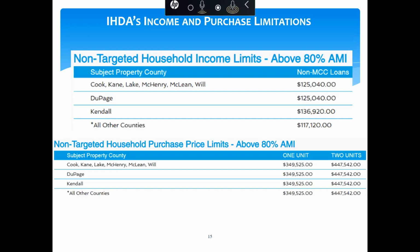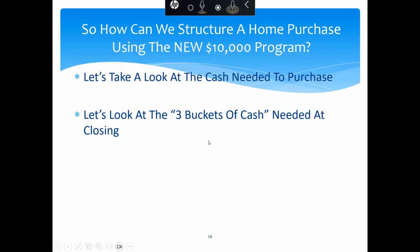Second green light, well, then the purchase price limitation is another limitation. On a 1-unit home, it's almost $350,000. On a 2 units, almost $450,000. I know that you guys can find some very comfortable housing for your clients that make less than $125,000 and the purchase price is under $350,000. So now all of a sudden, you've got a big pool of people to talk to. You've got social media postings. You can mail out postcards. You're now letting people know you've got $10,000 that you can give out with no monthly repayment to help them become homeowners. So let's look.